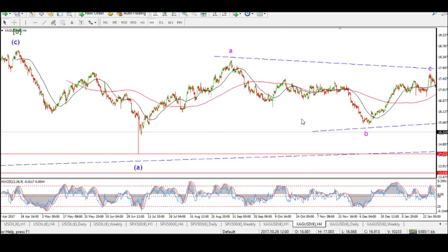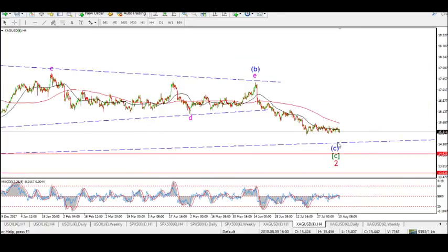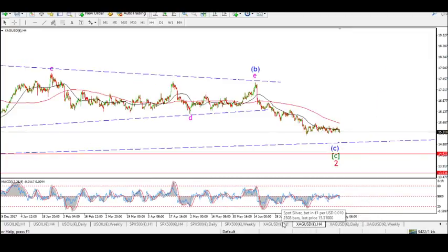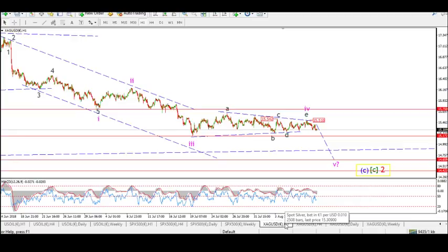Silver is showing pretty much the same picture as gold right now. We're looking for a wave 2 to bottom. We've got a nice bullish divergence on the 4-hour chart, and again on the daily chart we bottomed out in an extreme oversold position at a higher low, which is a bullish signal in the long term.